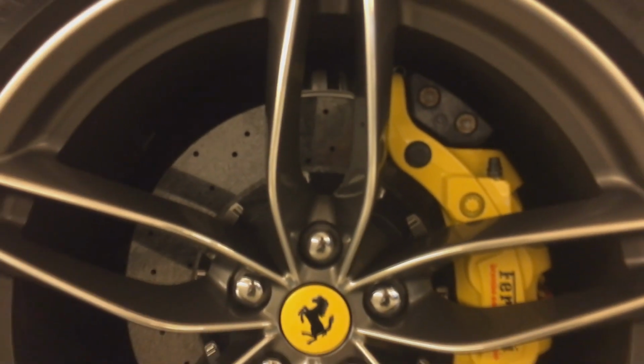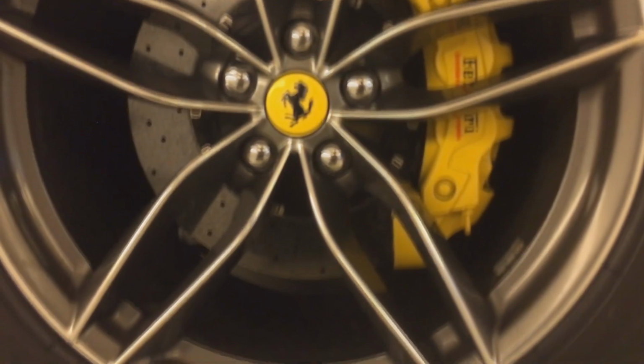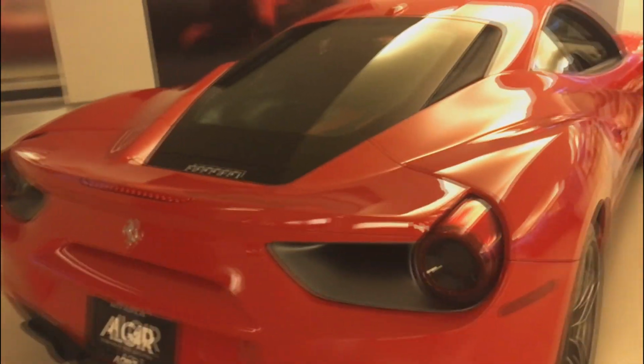The updated standard carbon ceramic brakes, with similar technology from the LaFerrari hypercar, can stop the car at 9% shorter distances than the 458 without needing as much time to reach operating temperature. The 488's body is actually designed around adding downforce and reducing drag. In fact, it produces 50% more downforce than the 458 with less aerodynamic drag.